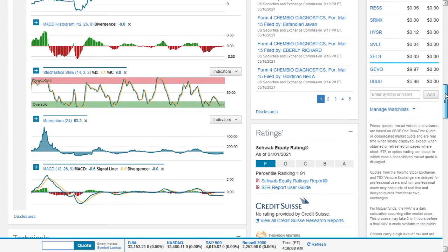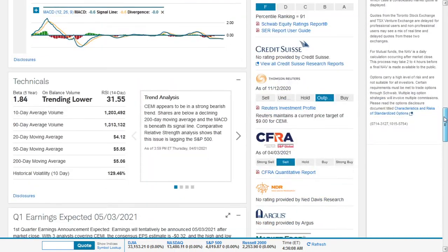So moving down, but the news is still probably trending. It says Chembio stock appears to be in a strong bearish trend. The shares are declining, are below a declining 200-day moving average, and the MACD is beneath the signal line.